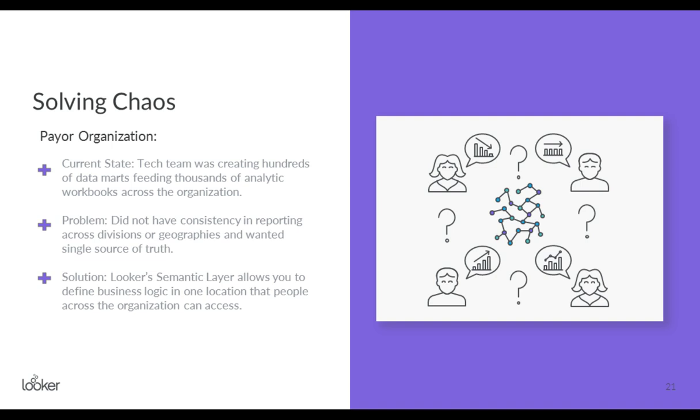So I wanted to go back to our reporting problem that we talked about before, of chaos, and I wanted to walk through a healthcare-related example and how Looker's semantic layer helps solve this problem. We had a very large payer organization that had been trying to serve data to key stakeholders. However, they were doing this through the creation of hundreds of data marts, which were feeding thousands of workbooks.